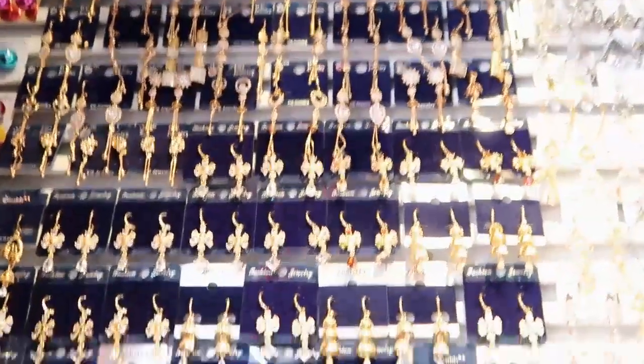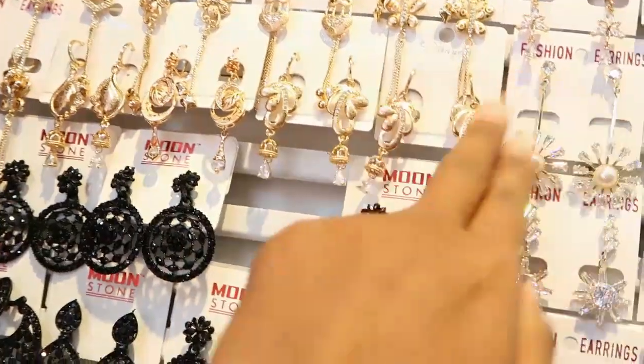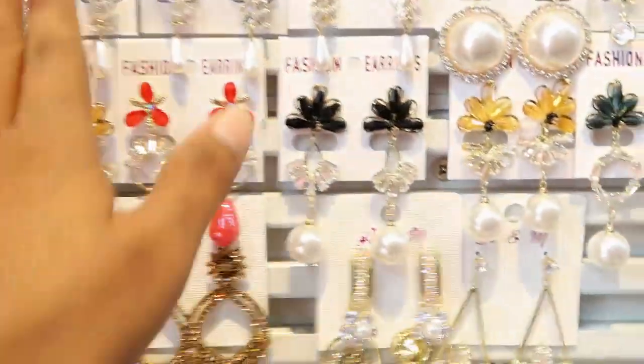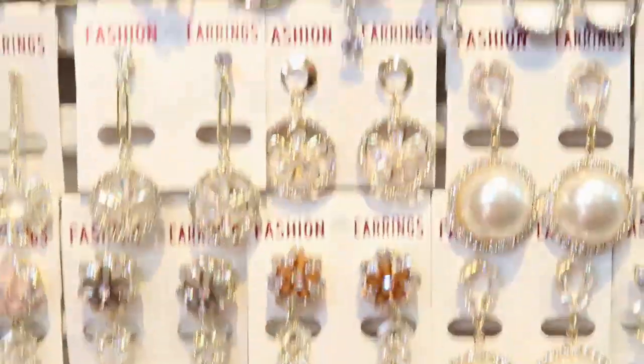So these are some traditional earrings, kind of like gold dupe earrings. So these are blackish and some cute small earrings, and these are party wear earrings. I really like this one. This is so cool, and this one is really cute.